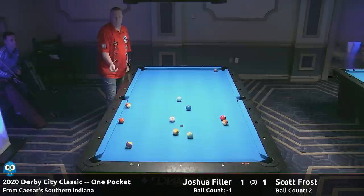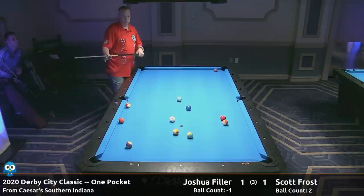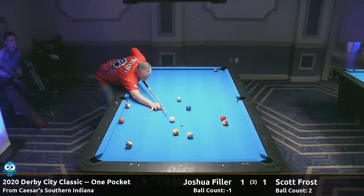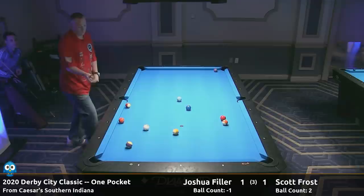Okay, so Scott's on a run of 5. He owed 3 to start this run. He's got 2 to the positive now, and it's 1-1 in our match. He's got to spin this a little bit. If not, any angle on the 9 ball when he comes up one rail is good, either to break the balls out or drop behind maybe the ball near Josh's pocket. Could play for the bank as well.